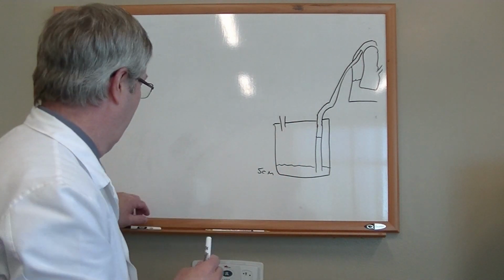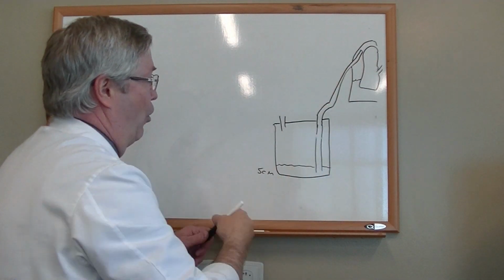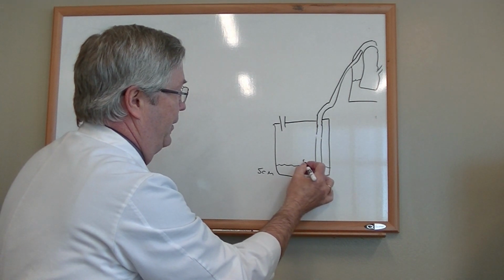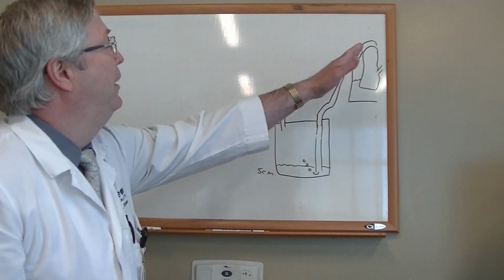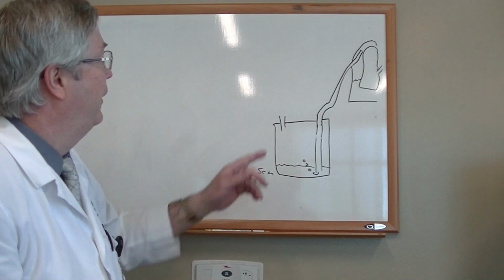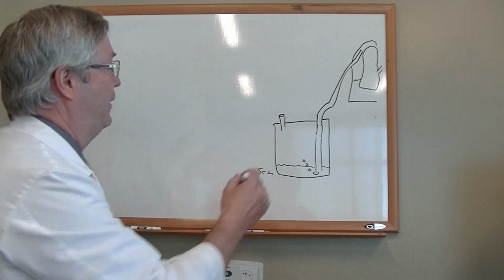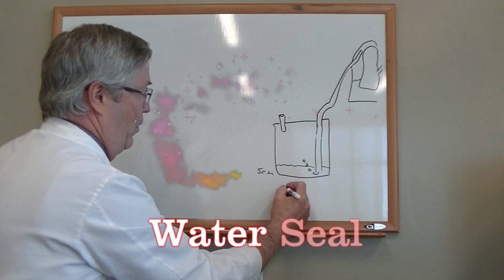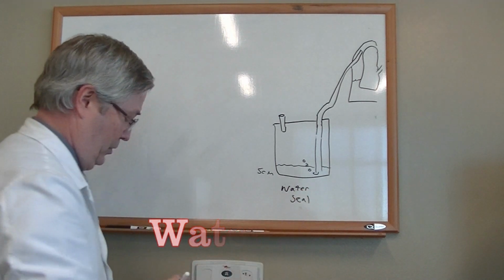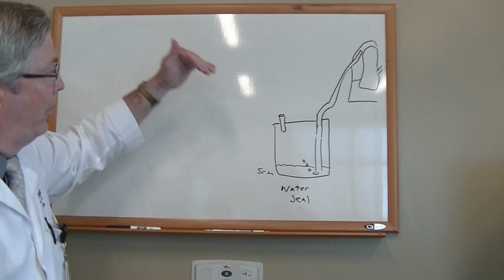But now when you exhale, that pressure coming from the lung can overcome this little bit of 5 centimeters of water, and bubbles can come out. So that would allow all the air to get out of the space. And you notice this is open to the world. The only thing that's sealing it is this water. So we call that water seal. So that's a chest bottle with water seal. It allows air out, but doesn't let air in.